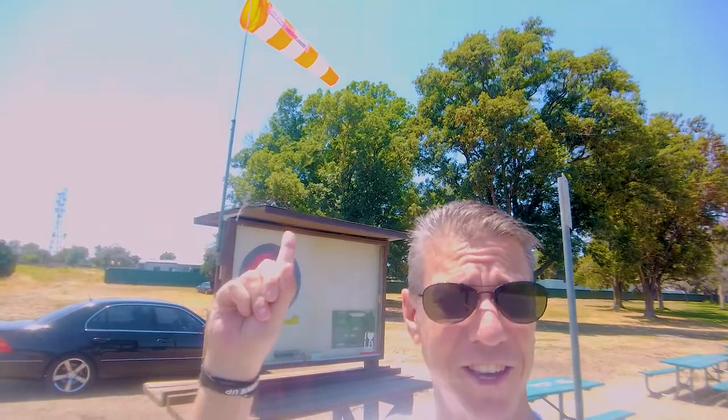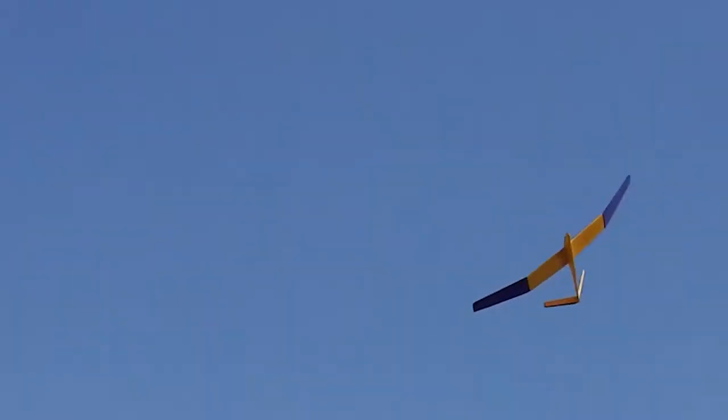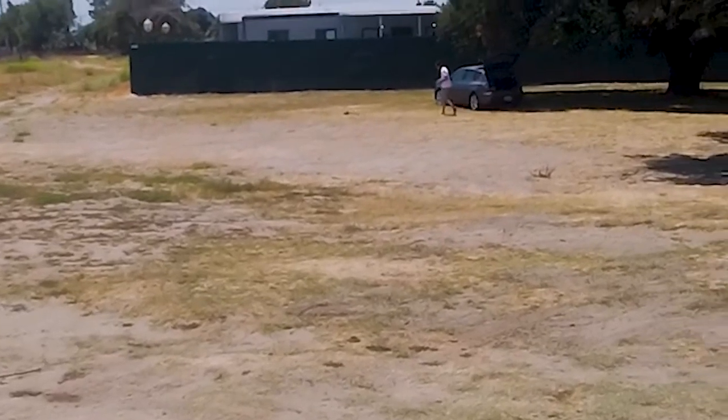We're at Glider Field where you can come out and fly your remote control planes, your gliders and everything. Here's the windsock. It'll tell you which direction the wind is going. You hear all the bangs behind me? That's the Long Beach Police Academy. They're training. Guy over there playing with his new helicopter remote control. Let's check out the field.